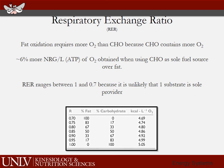So the more intense you're working out, the closer you are to an R of 1. You're burning more carbohydrate, but you're also burning more calories per liter of oxygen. This is a very important concept going back to training. You can work at a very low intensity and burn a higher percentage of fat, but you're burning fewer calories per liter of oxygen. So there are trade-offs, and where you fall depends on your training plan.